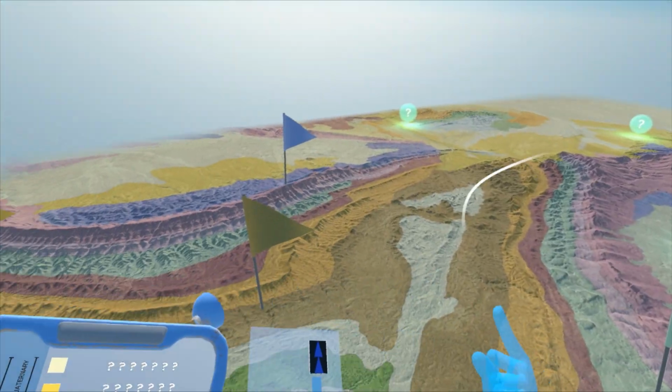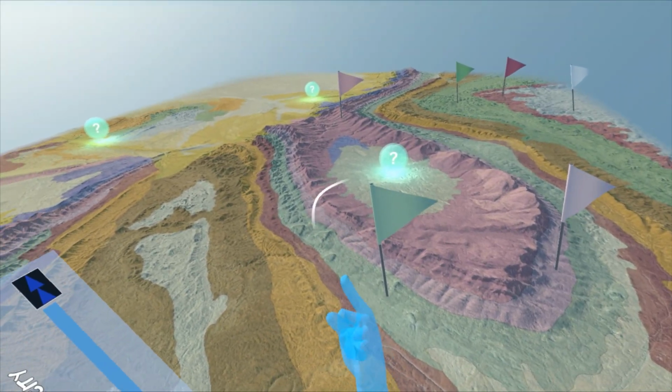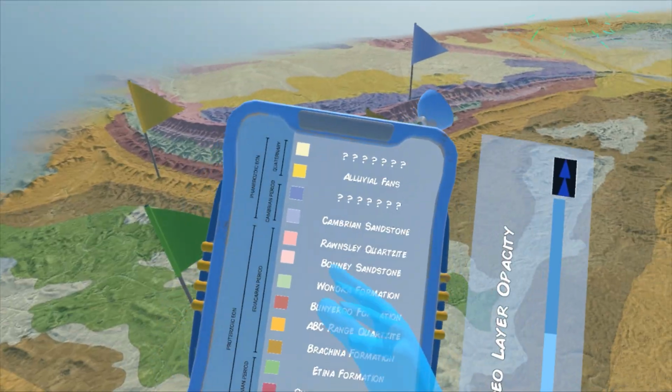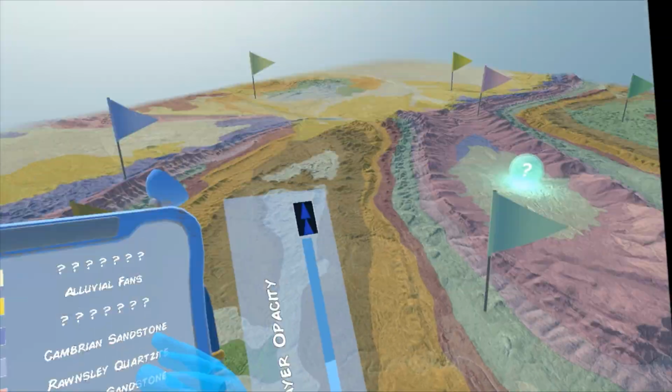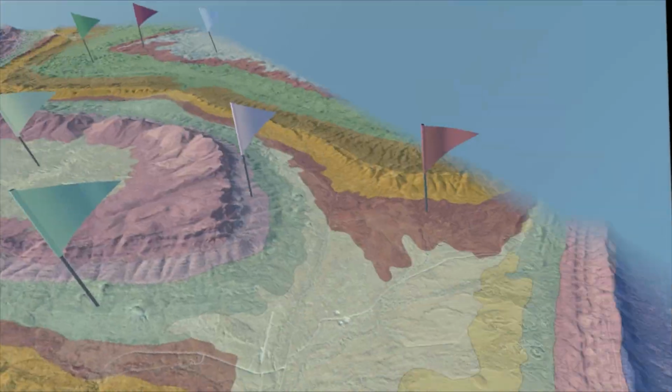Purple. Wait, where's the purple one? Alluvial fan. Oh, I got it wrong. What was that one? Recent set. Where's the purple one? Oh.